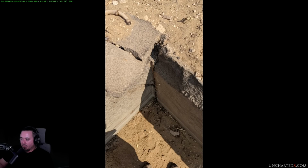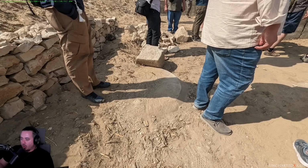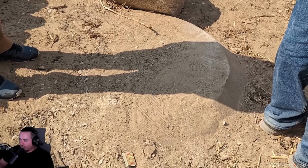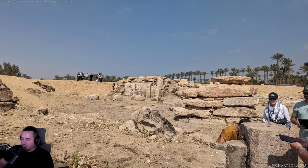Joinery. Just erosion. Column bases. So this actually looks like an alabaster or white calcite column base. So there was probably columns here. Actually, that might be granite. Yeah, that's granite. That's a granite column base. Yes, all of this is brand new excavation.